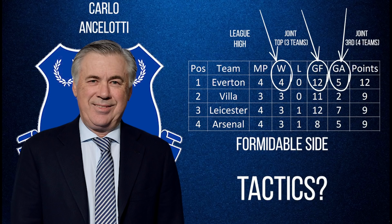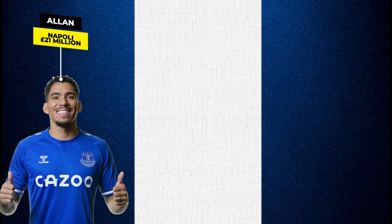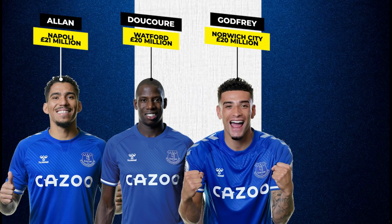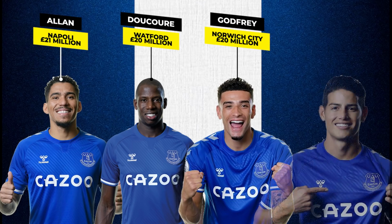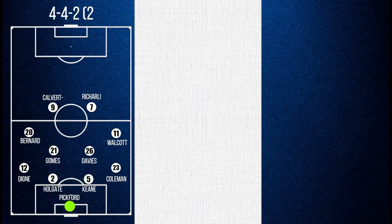Let's take a look. Well, the first thing is that Everton appear to have operated intelligently in the transfer market. They brought in Allen from Napoli for £21 million, Doucouré and Ben Godfrey for similar prices, but perhaps the marquee signing and an early contender for best value signing of the season is James Rodriguez on a free transfer. All of this means that Ancelotti has been able to shift away from the 4-4-2 he used for the majority of last season to a more consistent system that suits his side.